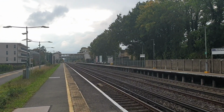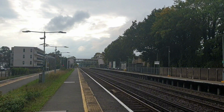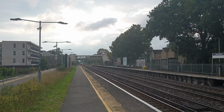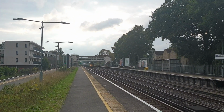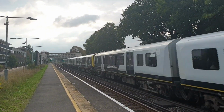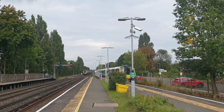But yeah, shortly also we should have another service passing through, bound for London Waterloo. Approaching now, we have two services. One is passing, one is stopping. So this one down here is going to be doing the fast service from Woking to London Waterloo. So that's 450 060, 069 and 006.